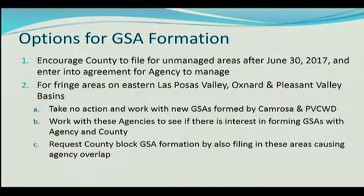The last option that your board could consider is asking the county to file as a GSA in those areas, which would cause an overlap and would cause nobody who filed to be the GSA, and that would provide further time for negotiation, but it has a certain number of risks because any unmanaged area of the basin could cause the entire basin to be designated as probationary, although we think that risk is probably small in the short term. We don't know if the county would be willing to do that, and the county would no longer be the default GSA if it was unmanaged.